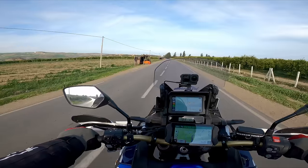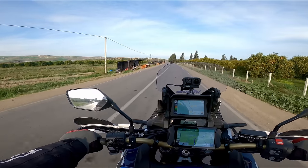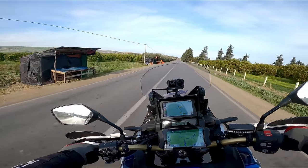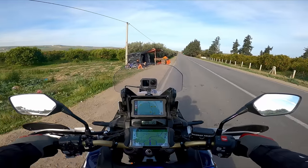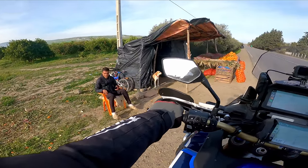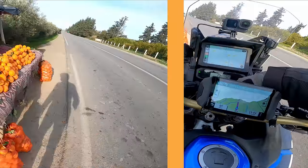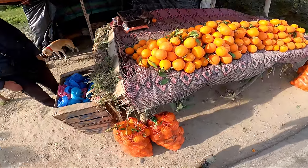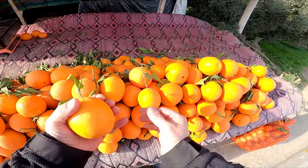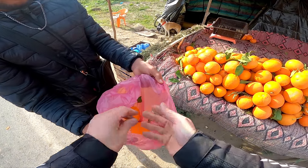Fresh oranges. Come on, come get some. Hello. How are you? Look how juicy these are. Just get a couple. Just these. Thank you very much.